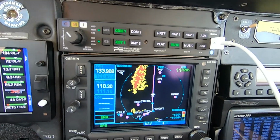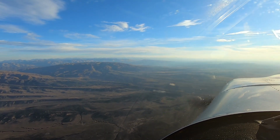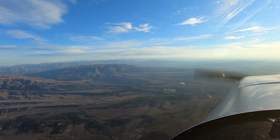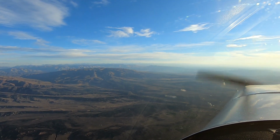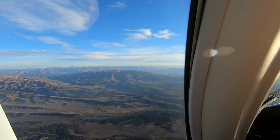I then have to go north of the, I don't know what you call it around Denver, the Front Range, the Rockies. I have to go north of those because those have some high peaks. So I'll go up through Wyoming and into Nebraska, where we'll do our first fuel stop. It's about a three hour leg.